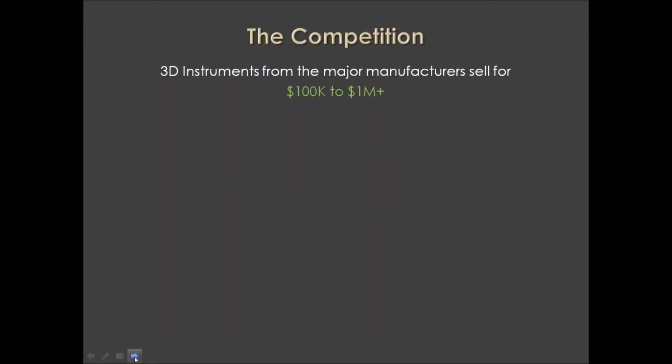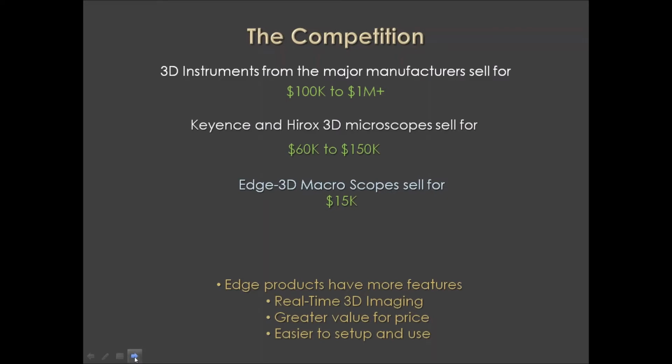So what is the competition? The instruments from the major manufacturers sell from 100,000 to more than 1 million. Keyence and Hirox have 3D microscopes that sell from 50 to 150. And Edge, the macroscope, is coming in at about 15,000, and the microscope somewhere between 25 and 45,000, depending on all the features you might want to have on it.